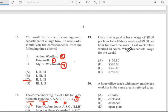Alright, so let me see if I can calculate this. I'll try it up here. So we have 40, right? Let's see if I can type this. 40 times 8. So 40 times 8 equals 320. Work it out. 320. It's very hard to type on this.